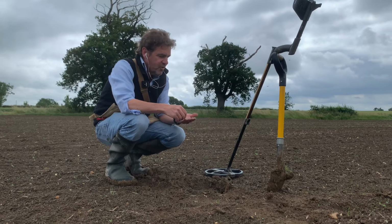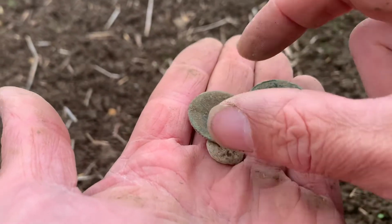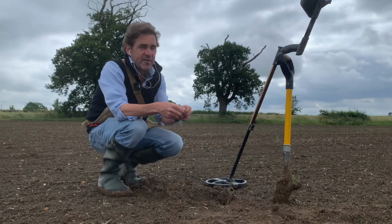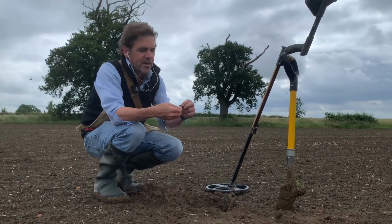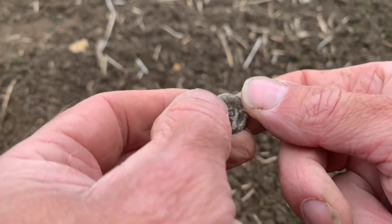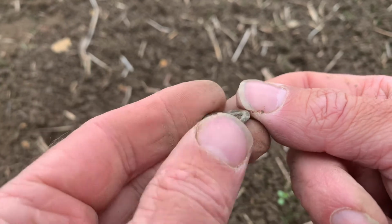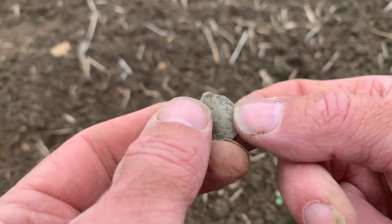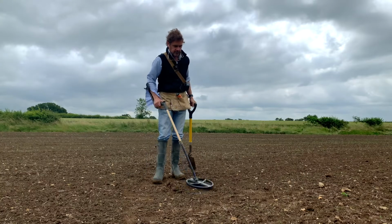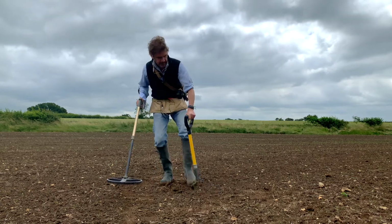I've found a couple of trade tokens, little lead ones, a couple of Victorian halfpennies, and one of the tokens has got an A on it. So that's hopefully really lucky. For those who don't know, my first name's Alexander. And that rang in really nicely. Now that's really diggable.